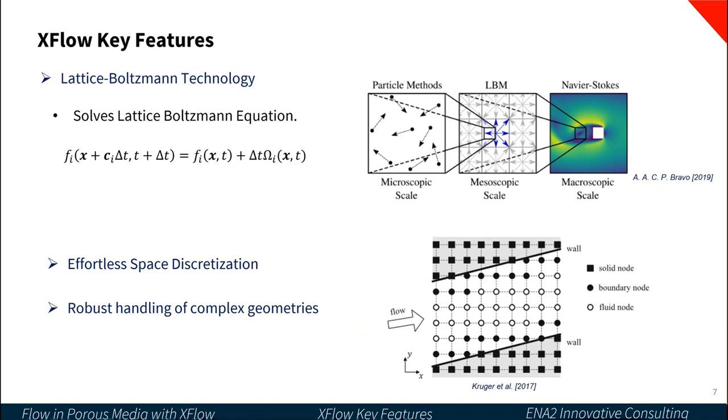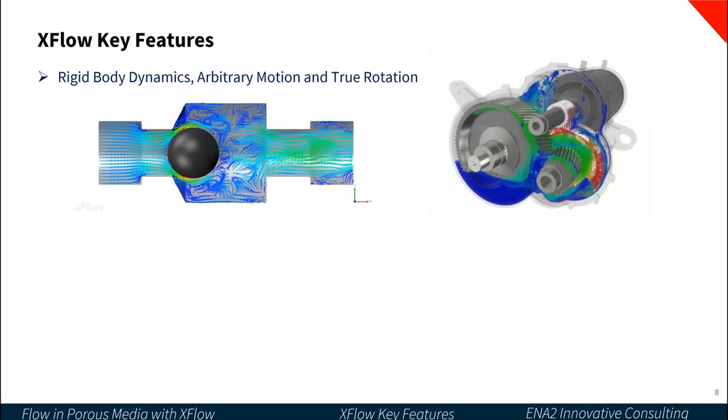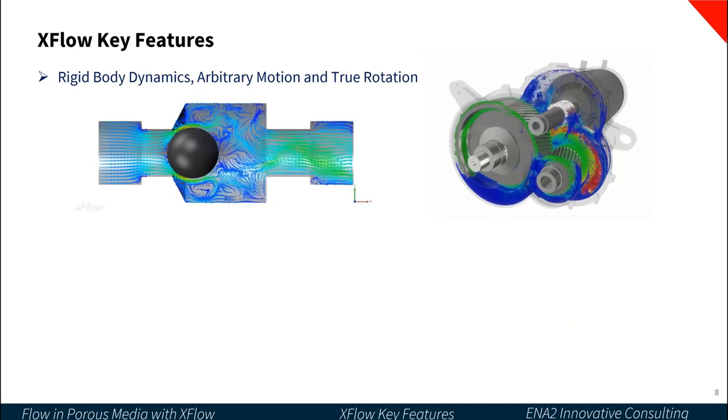Another key feature is its robust handling of complex geometry. The mesh in the Lattice Boltzmann method or XFlow is cubic. The software meshes everywhere, both solid and liquid. The software, however, solves the Lattice Boltzmann equation only on those nodes or meshes that the flow is passing through, and sets aside those meshes in the solid region. It doesn't matter where the solid region is. So imagine if the solid is moving, it understands the solid region, sets it aside, and only solves for the fluid region. That's why it is very, very efficient in handling complex geometry. As a result, you can see in these two pictures, XFlow is very efficient in rigid body dynamics, free motion, and tube rotation.